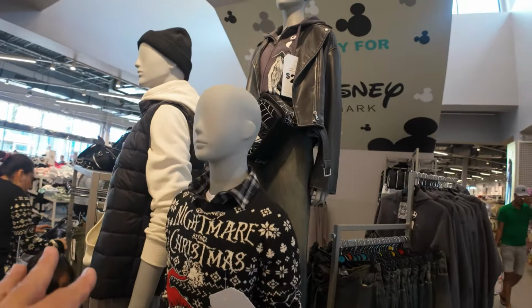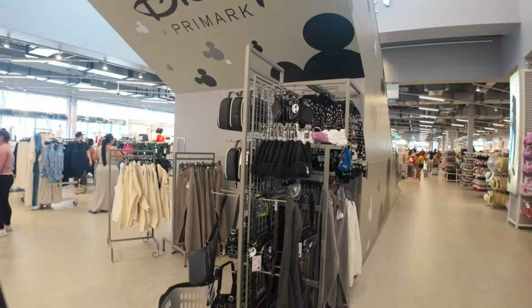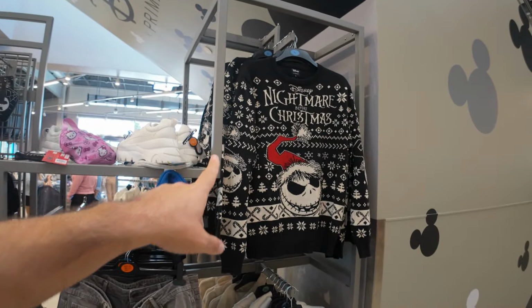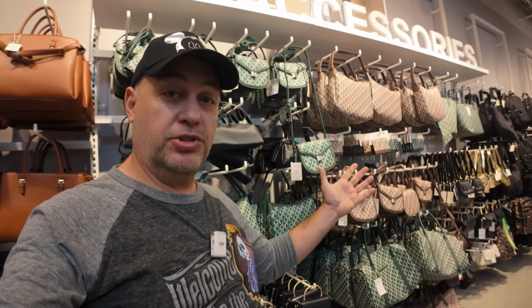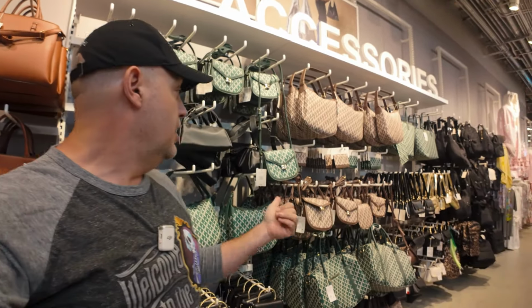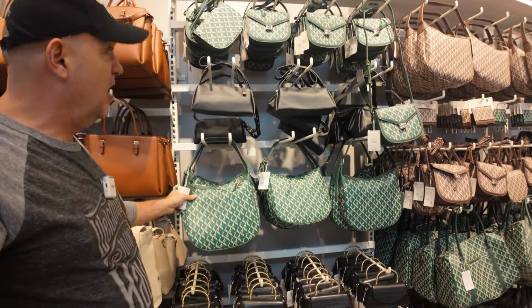That was a tacky sweater that we saw. Anything different? Nightmare Before Christmas wallets. I don't know if they had those upstairs or not. I don't remember if we saw those, but they do have that Christmas sweater down here as well. Primark's got to be one of the best places to come for your accessories. I was just talking about it in the live stream. If you've got a little outfit and need a little accessory, a little bag or something, you can get such good deals on them. This collection is new, and it's so cheap, $18.